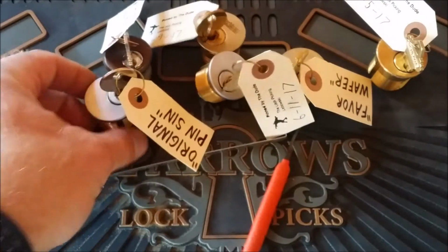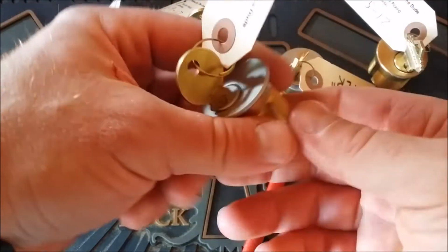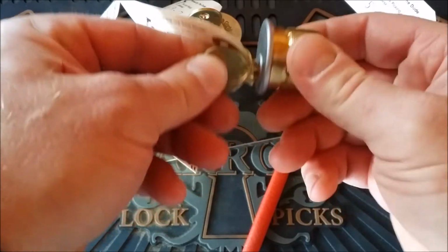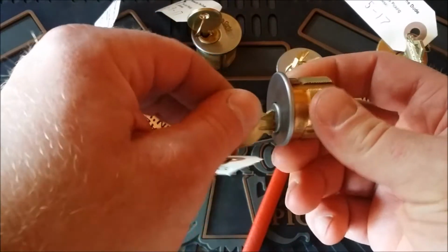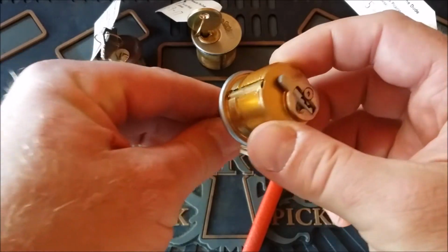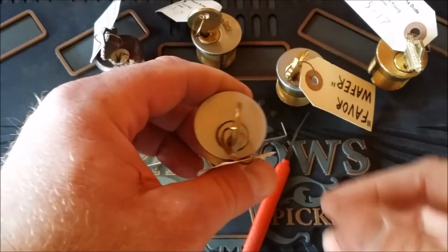They're awesome. And then we've got, I think I haven't shown this one yet, this one is called the Frat Boy, and I think this one might be full of drunken spools, because of the name Frat Boy, but we'll have to see. This one I've picked a few times, so I'm actually going to try to not ruin this video by picking it on camera, and then we'll gut it and see what's in there. Hopefully I'll get a video out of a few of these.